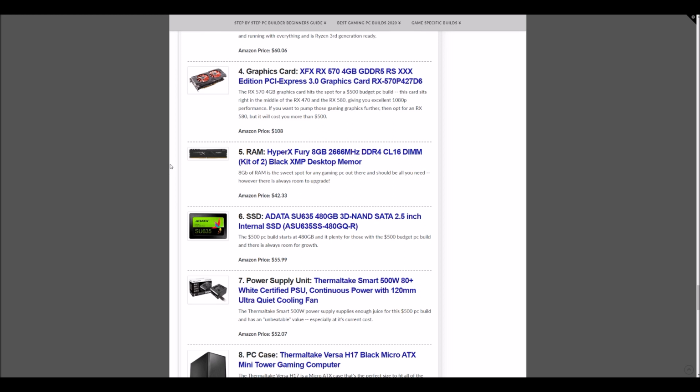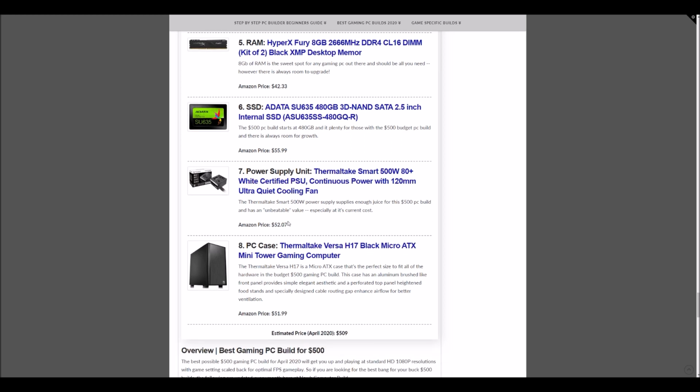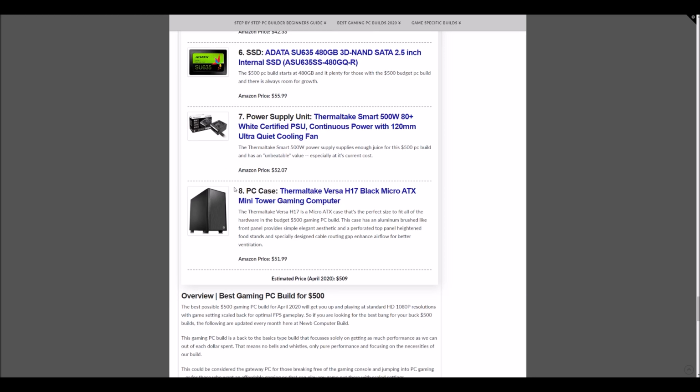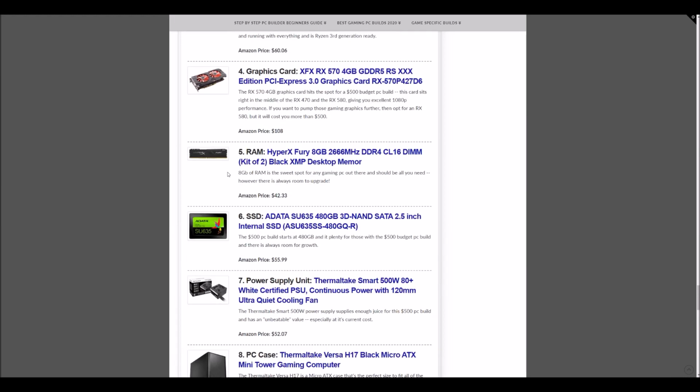And then the memory we have is a HyperX Fury 8GB stick. And then the storage, ADATA 480GB SATA SSD, $55.99. Power supply, Thermaltake Smart 500 watt for $52.07. And then the case we have is the small form factor Micro ATX Thermaltake Versa H17 for $51.99. I love this case. It's kind of small, minimalistic, fits everything nicely, and it's able to be that way because we are using a small form factor motherboard.